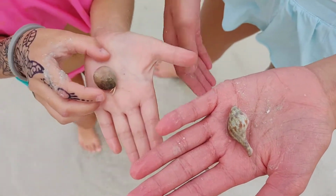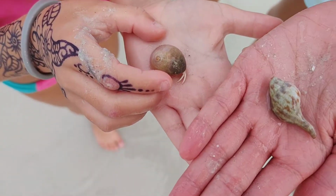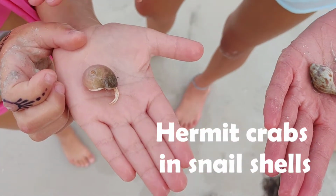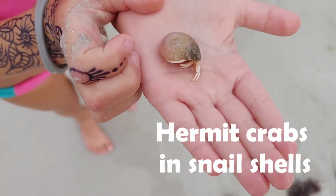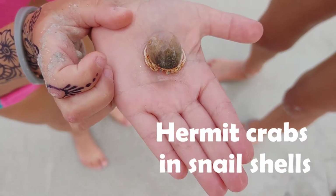These are our hermit crabs. As you can see, hers is trying to come out a little bit. And we're also going to set these down gently. Keep yours there so they can see. These you'll probably want in a little bit deeper water. Get close up.